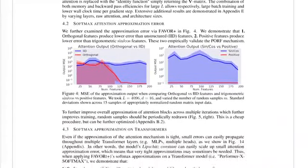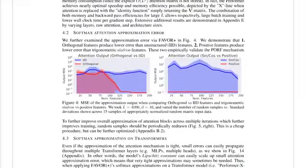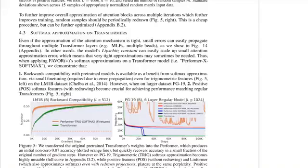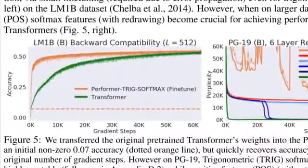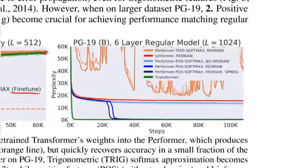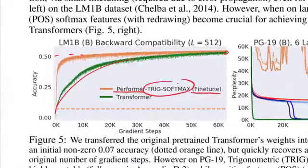They also show that their method is better, so the orthogonality is better than the IID features, and then of course the positive IID features are better than this original trigonometric decomposition. And they show that you can take a transformer checkpoint and plug it into the performer, and you simply have to fine-tune a little bit to get it to the performance that the transformer was at, right? I believe this is the original training curve of the transformer. So, it's not a fair comparison because the performer starts from the checkpoint already. At least that's how I interpret it. It's not clearly written. And they say, okay, over here, this trig thing works. This is the original approximation.